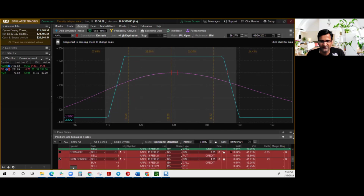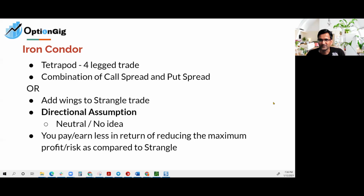Now, you reduced your risk. There's no free lunch. You're compensated less. Now you can maximum make $135. But then you don't care where Apple goes. Your risk is limited to $365. So that's the risk and the reward. So when you do a condor, you earn less in return for reducing the maximum risk.